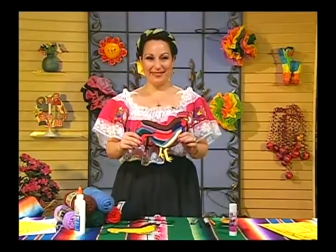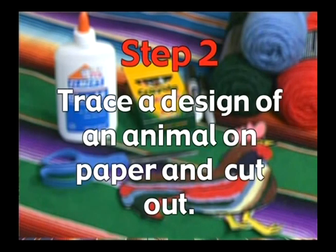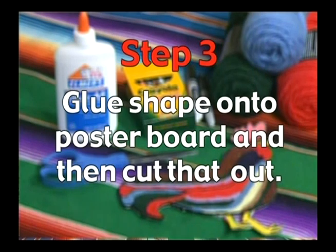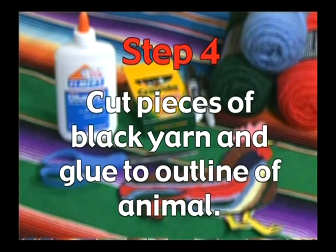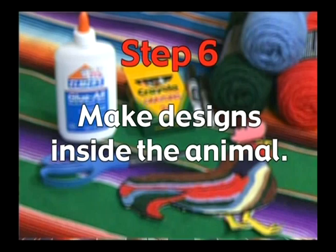Let's review the steps. Step one, get your materials together. Step two, trace a design of an animal on paper and cut it out. Step three, glue shape onto poster board and then cut that out. Step four, cut pieces of black yarn and glue to the outline of the animal. Step five, cut pieces of different colors of yarn and glue to the lines inside the animal. Step six, if you would like, you can make designs inside the cutout with black pen or crayons.